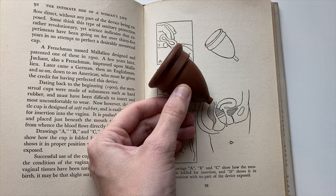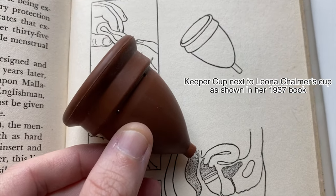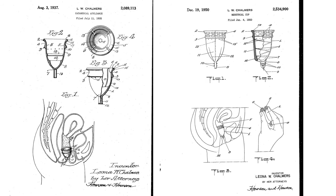If you compare the product design, the rim, the little straight down notch in, taper down stem, all of that is very reminiscent of the original cup. And it's like that because it was a cup that worked. The Chalmers cup said it was soft rubber. The Keeper cup describes itself as soft rubber. And they also consulted with gynecologists to create that design. Now we have the Keeper Cup.